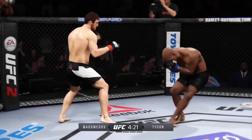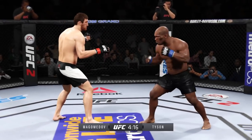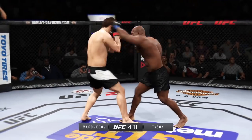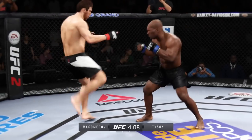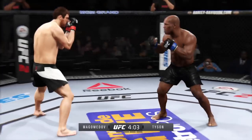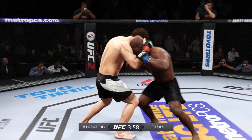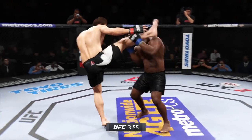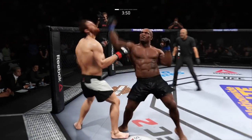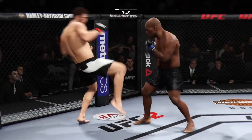Nice uppercut by Magomedov. Landing at will tonight. Huge kick to the head. Oh, very nice. Huge kicks. Big hook blocked by Tyson. USA! USA! Look at that. USA! USA! Nice side kick, yeah. Big uppercut there. Oh, head kick. Hard straight punch.